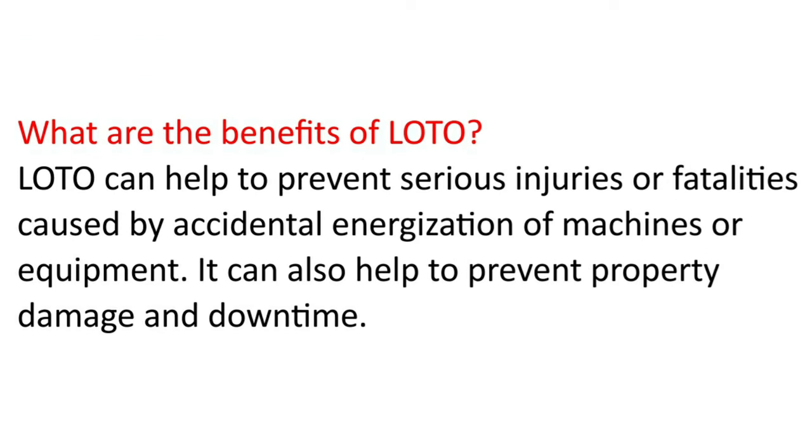What are the benefits of LOTO? LOTO can help to prevent serious injuries or fatalities caused by accidental energization of machines or equipment. It can also help to prevent property damage and downtime.